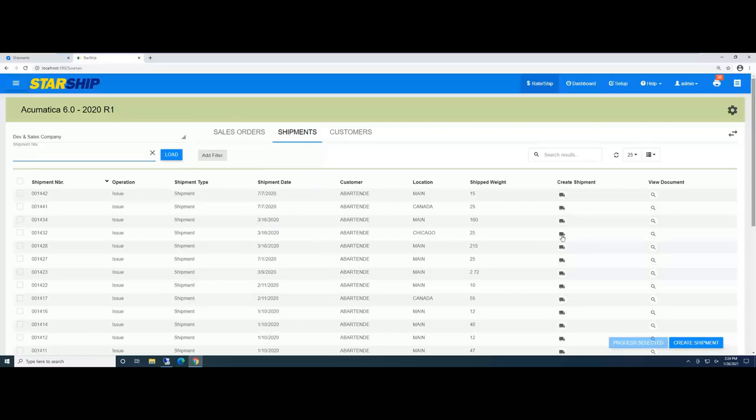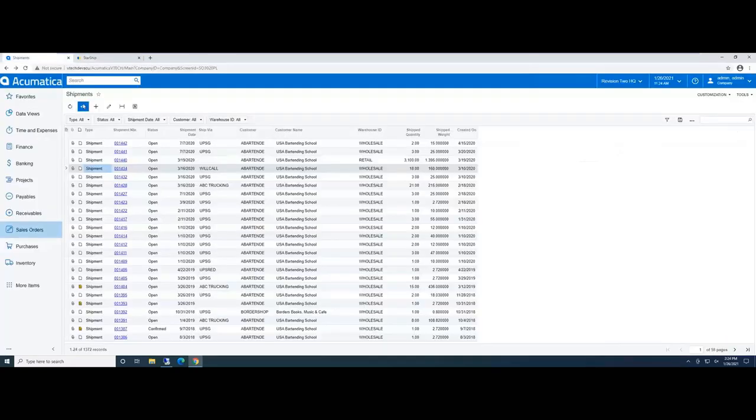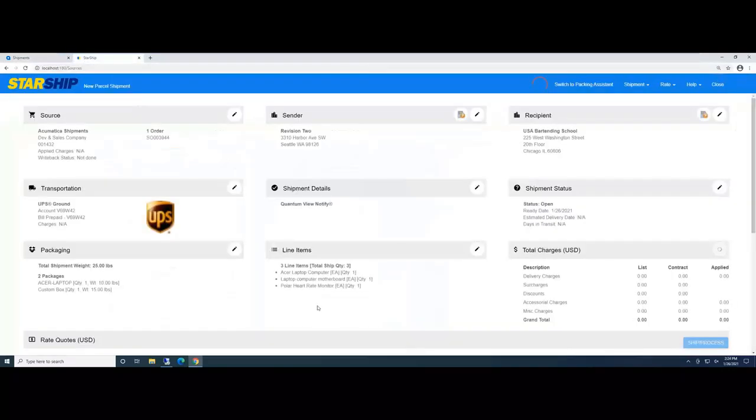Okay, so real quick, I'll just click create shipment here. Like I said, we'll kind of try to do this live. Make sure I'm not logged out. There we go. So live connection, StarShip, and let me just go under shipments here, make sure I'm not logged out of Acumatica. There we go. Okay. So again, live connection, data mapping all the fields.